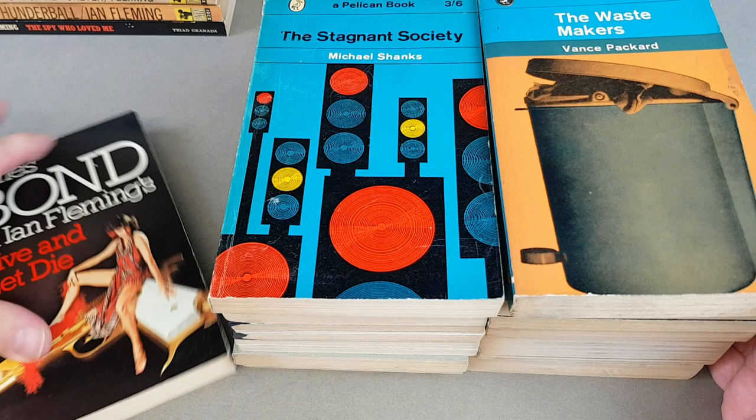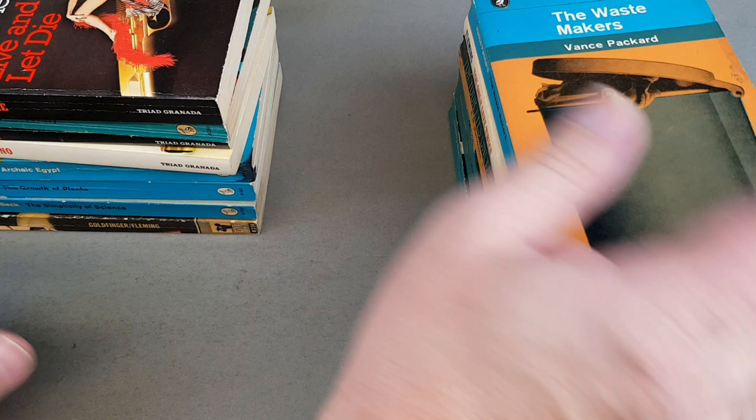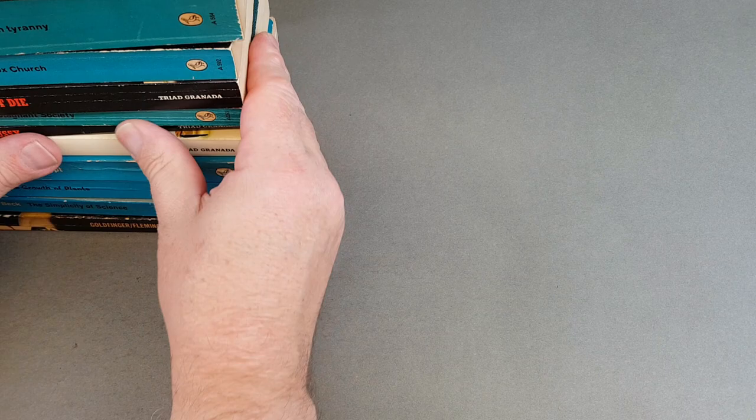So all of those books can be given the old Mr. Sheen treatment, which is good news. Because they're all going to come up very, very nice, I reckon.